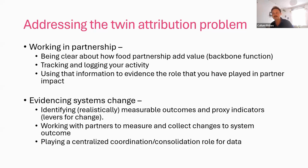In evidencing systems change, well, the key is to start thinking about what realistically is measurable within that space. What can you measure and what can your partners measure? You might not be able to go every step of the way, and you might not be able to always show that clear causal chain, but you might be able to start finding these proxy variables, these things that we know intrinsically to some extent that if we do this, things are going to get better, things are going to improve.